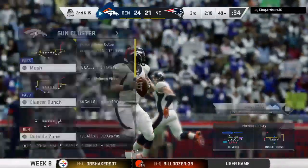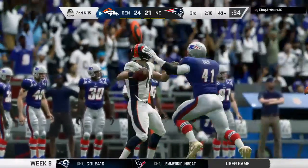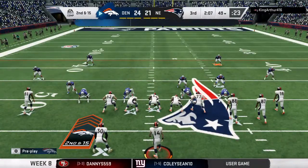Okay, was it a breakdown in protection? Did the running back not pick him up? What does it really matter? Sometimes it's just a great play made by the defense. Big-time sack. Got to assume this defense will be charging again here.